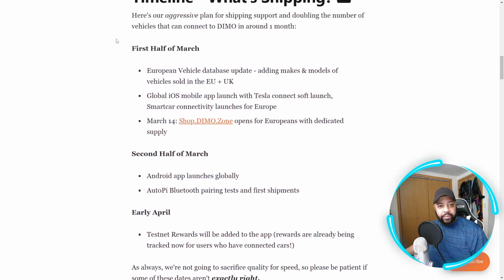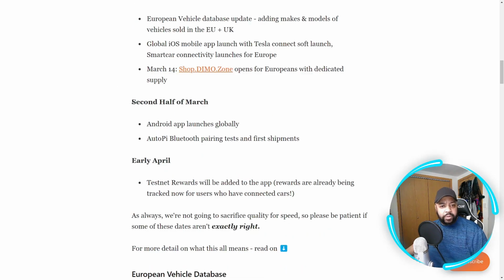So we see here the first half of March looks to be totally dedicated to the EU and UK, to make sure that the app and device launch over there without any major issues. We move on to the second half of March. We see that the Android app launches globally, and then the AutoPi Bluetooth pairing tests in first shipment. The AutoPi is the actual device itself, and I'm guessing that they're going to have it so you can pair it via Bluetooth.